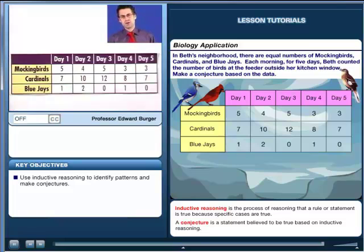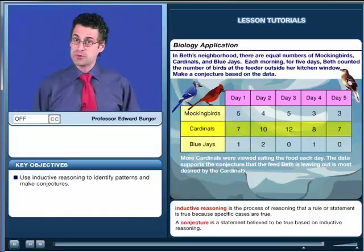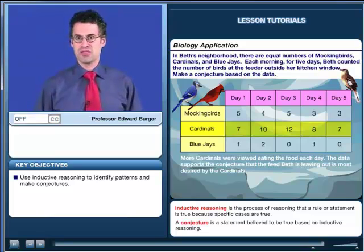And the question that she wonders is, what can she conjecture about the birds' taste in terms of the food left out? So she's leaving out this food in her feeder. Which birds like it? Well, looking at the data, she could conjecture possibly that since there are so many cardinals that seem to be drawn and attracted to the food that she's leaving out, it's the cardinals that seem to be most desiring of her food. So I would say that the bird feed that she's leaving out is most desired by the cardinals. That would be a reasonable conjecture given the data that she made during her observations.